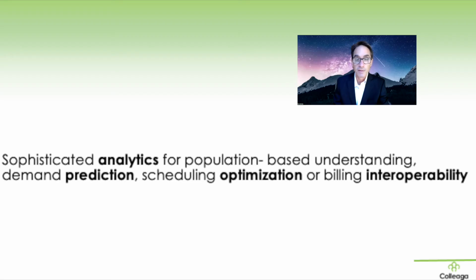They're disconnecting themselves from labor-intensive one-to-one delivery of traditional telemedicine, and they're incorporating sophisticated analytics for population-based understanding, for demand prediction, for scheduling optimization, and for billing interoperability. Companies like this are offering prescription delivery. They're offering at-home urgent care. And those are enabled by virtual care services.